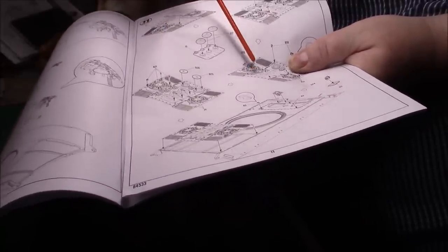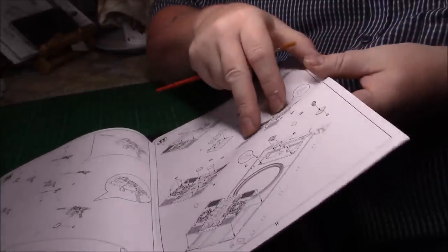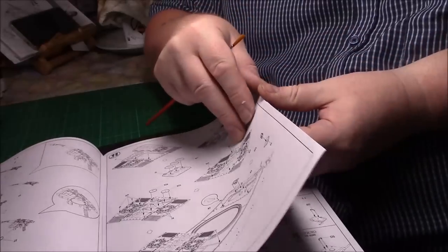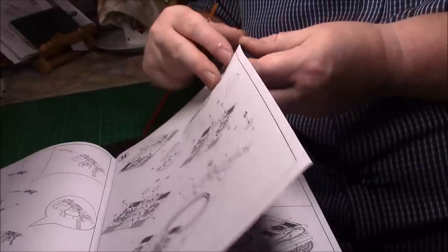I think these are slightly different as well. But once I've built it, we can compare the two together, the normal King Tiger and this one, just to compare the differences, well, within the kit anyhow.